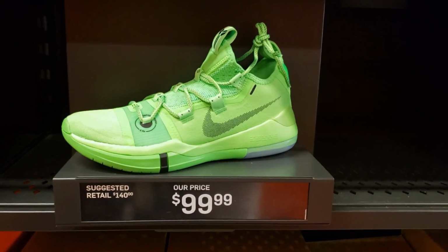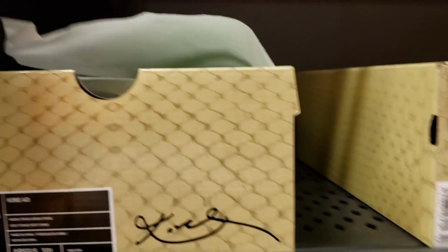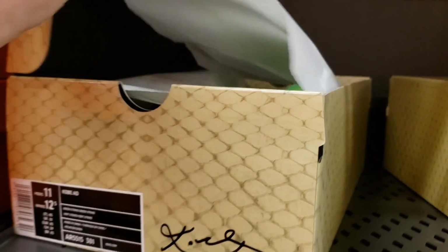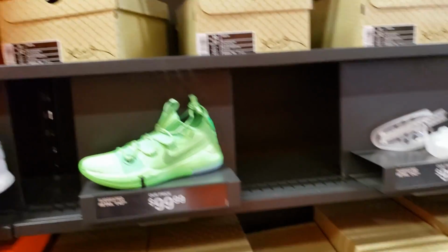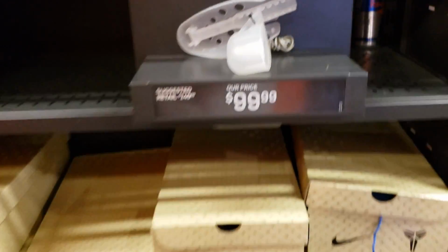Holy cow, you guys. They got Kobe ADs, you guys. Holy crap. They got these green ones. Pretty much a few different sizes left, and they also got the blue ones. Blue ones right here. That is crazy, you guys. Both going for 100 bucks.